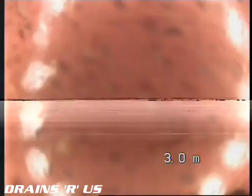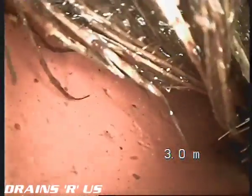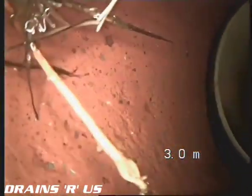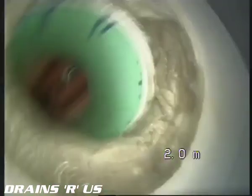Clean about 18 metres. So you can see those roots just there. Look at that, plenty just there. So we're going to have to clean 18 metres down there.